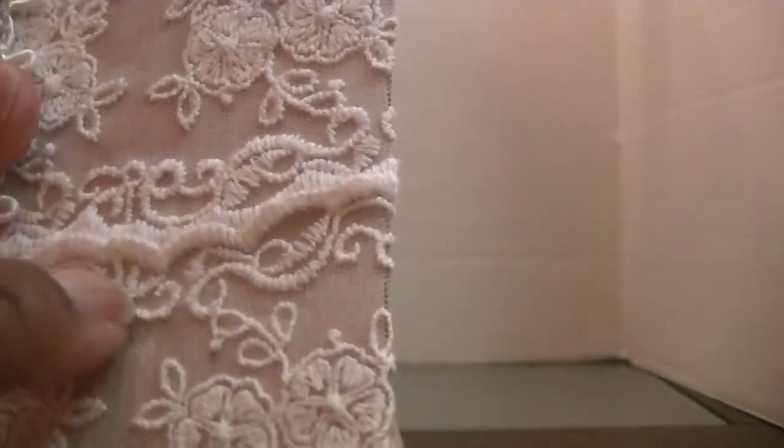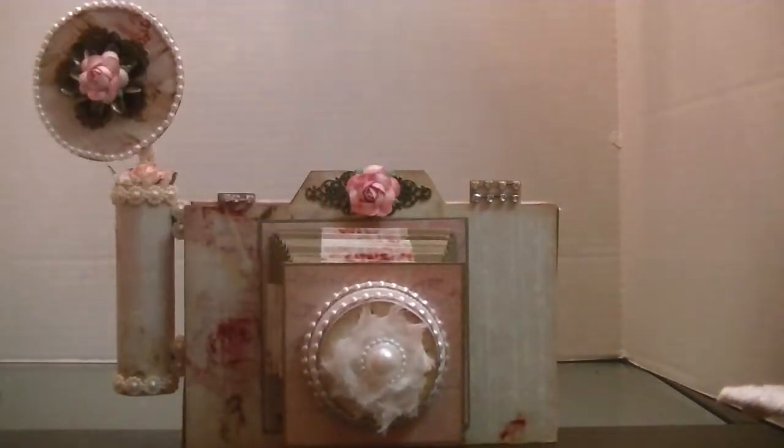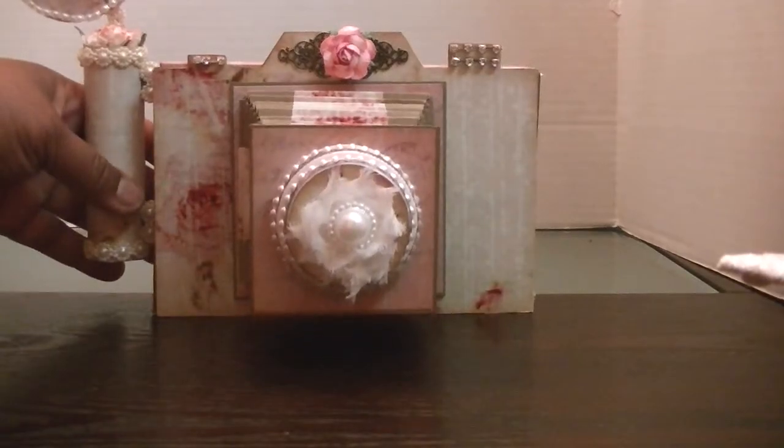Oh, I'm sorry, I forgot to say one thing. Behind this lace, the paper that's behind here is also using the Spare Marbles Vintage Rose. You just can't really tell because the lace is covering it up. It's actually really kind of light, but it is there. Okay, sorry about that. The last file that we had to use from Regina is the camera holder set.